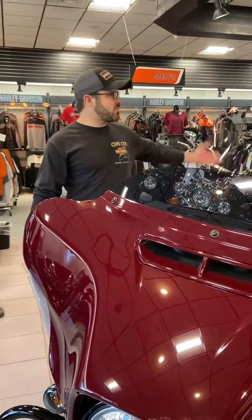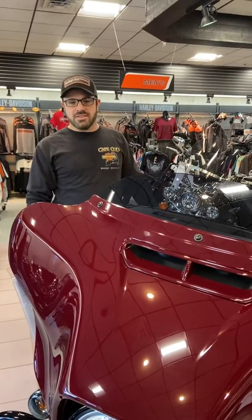Anyway, if you get a chance, come down to Cape Cod Harley-Davidson, check it out. We got a lot of 2020 models here to go, and this one could be yours.